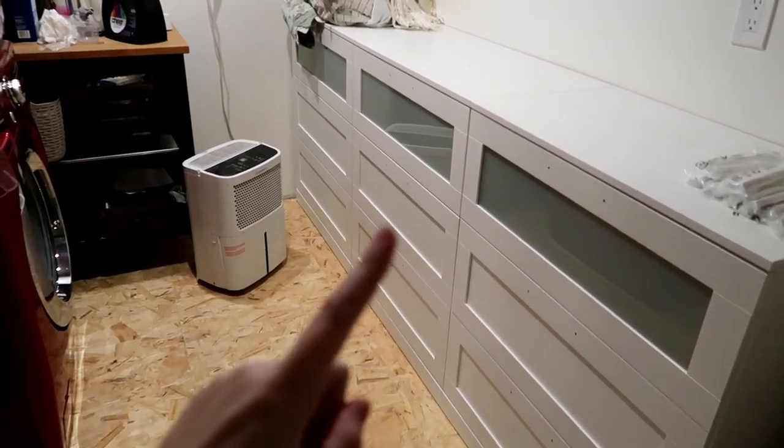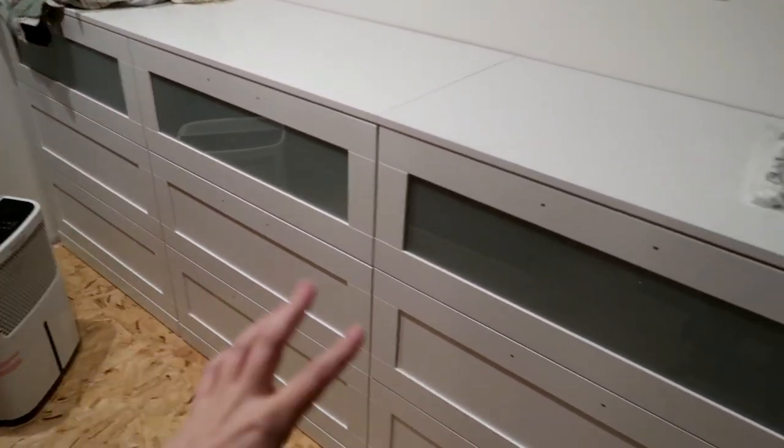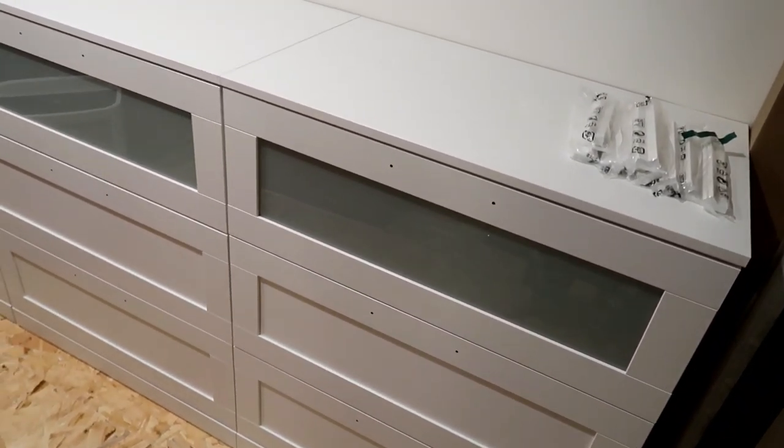And lo and behold, IKEA had the Brimnes dressers on sale, down from I think $120 or $140 to $69 yesterday. So we went and picked up the last 3 Brimnes dressers that they had in stock. We kind of took that as a sign that it was meant to be. So we went ahead with using the Brimnes series. And that's how we're gonna build our little makeshift faux built-in laundry room units. These are the 3 separate Brimnes dressers. We did the 3 drawer, so they're all separate units.